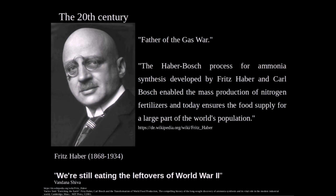And I want to introduce a man named Fritz Haber, who was a particularly important man whose inventions shaped our recent history. Fritz Haber developed the process of ammonia synthesis in 1909. Ammonium nitrate is the basic material for explosives. He volunteered at the outbreak of World War I in 1914 and worked in the German War Ministry on the synthesis of war chemicals. His research made him the father of the gas war. He developed chemical weapons that were successfully used in the First World War, like the mustard gas.